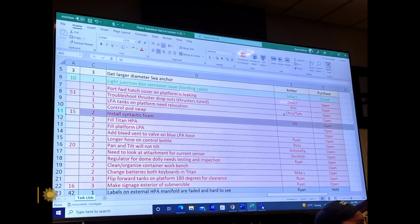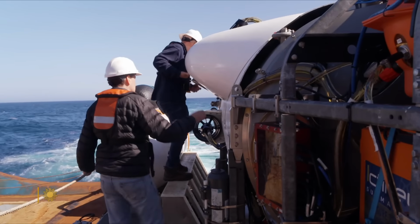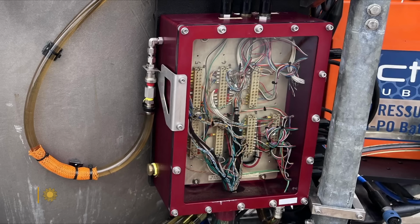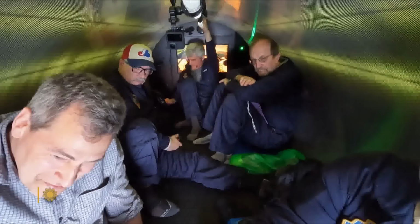Finally, the crew seemed to foster a culture of safety. There were checklists, inspections before and after every dive, and a three strikes rule. If three things seemed out of the ordinary, no matter how minor, they'd cancel the dive. I learned that the hard way on our own dive.